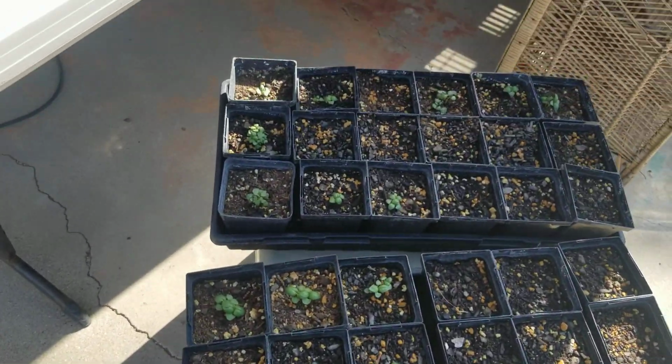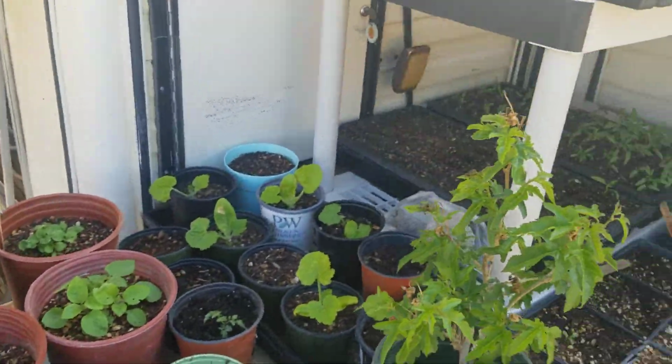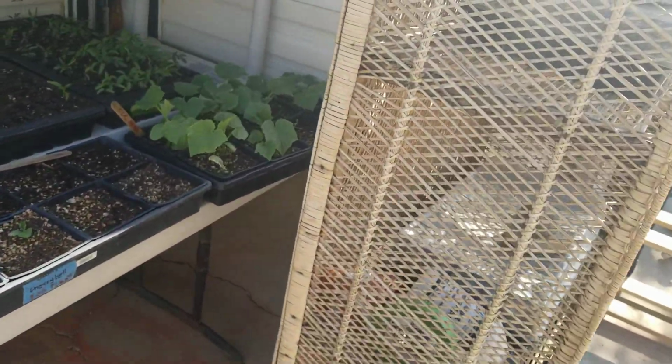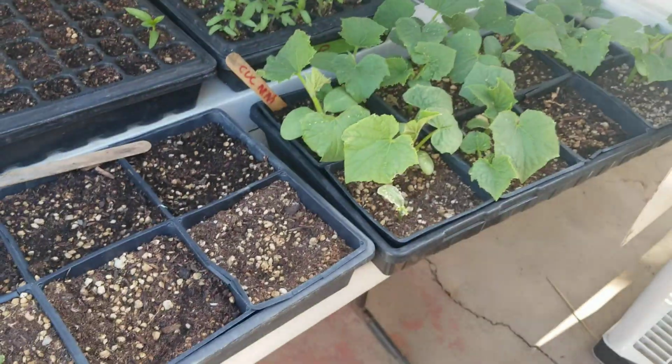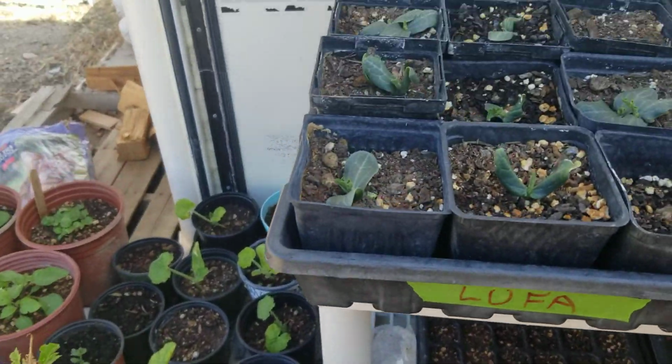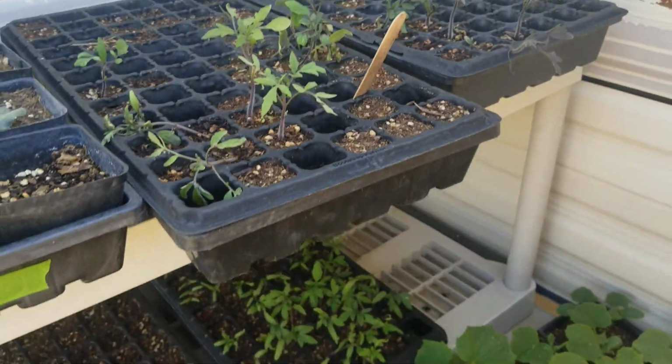But here we got basil, still growing slow. Here's all the seedlings. I got cucumbers. These are ready to go in the ground, so I got to make room for them somewhere. And these are loofahs. Anybody want a loofah? Buy a loofah. They're for sale.